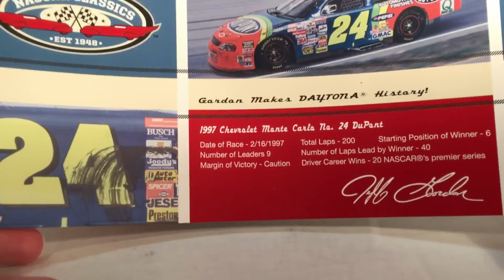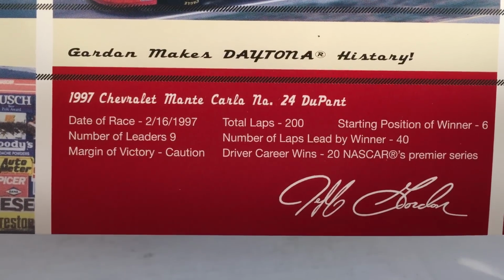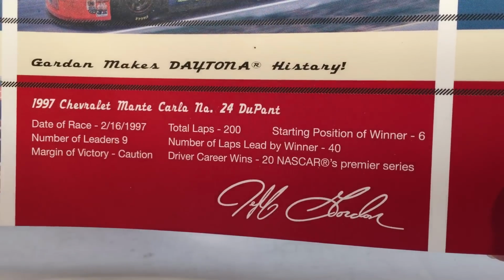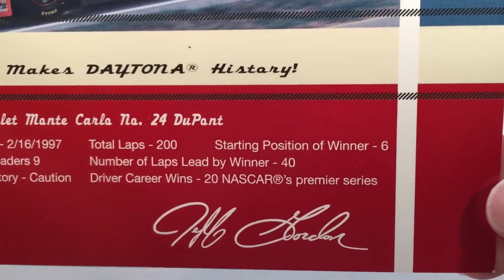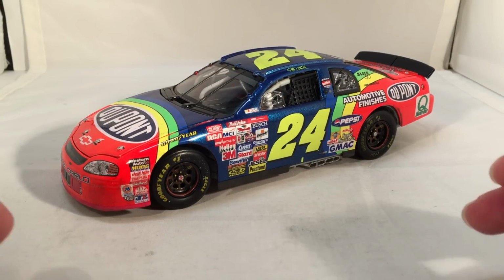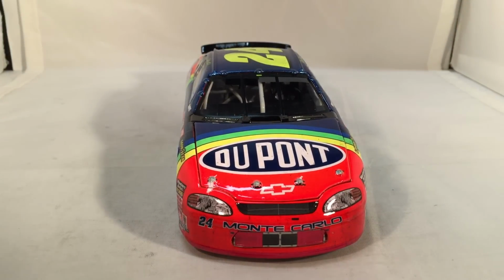This does, of course, come with that sort of race winner card. So you got date of race, number of laps, all that stuff. This was his 20th win. That counts as NASCAR's Premier Series. Didn't want to say Winston Cup. Anything on the back? Nope. For some reason, it seems a little flimsier than the older Classics stat cards. But anyways, let's do a quick 360 of the car.